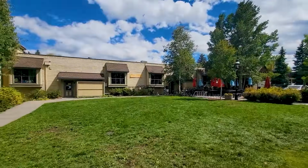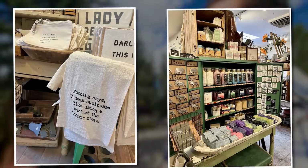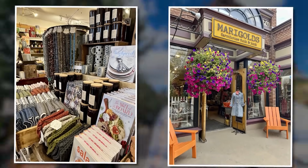We are passing Marigold's right here. This is one of Stephanie's favorite stores. Tell the ladies why Marigold's is the best. They just have different things, and it's like farmhouse. The style is super cool. I could always find something. Farmhouse vibes.